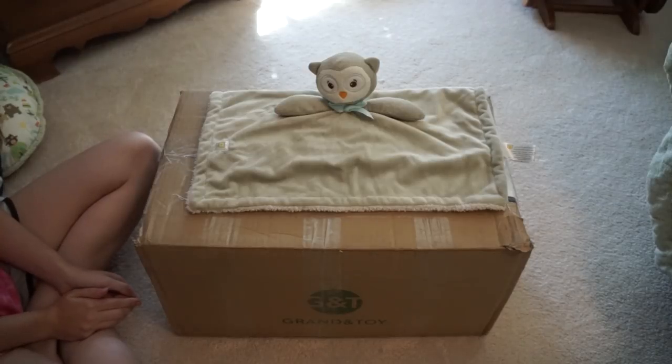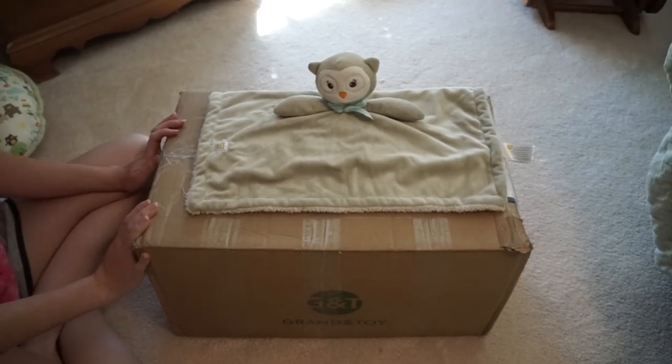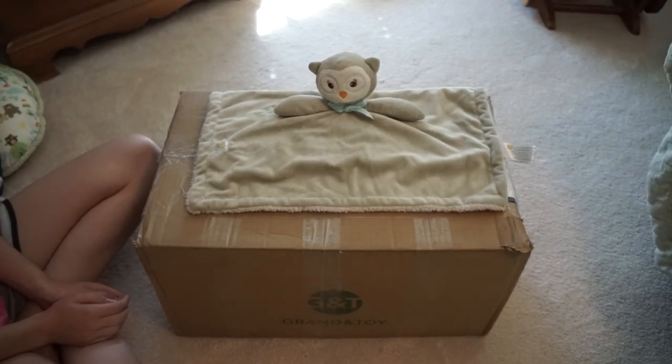Hey guys, so as you can see, there is a large box here, and I've been waiting for this box for a while. This box came all the way from Canada, and inside is a very, very special toddler. So real quick, before I open the box, even though I'm dying right now to get this open, I just kind of want to give you guys a quick little background.